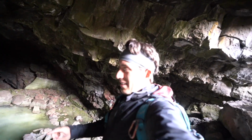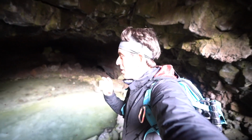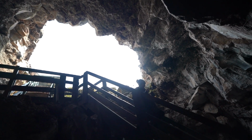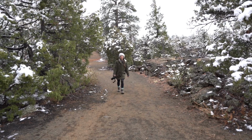So this entire thing down here is frozen. That's so crazy. And she said when she was giving us details of the tour that this is more than 20 feet deep. Onto the volcano we go.